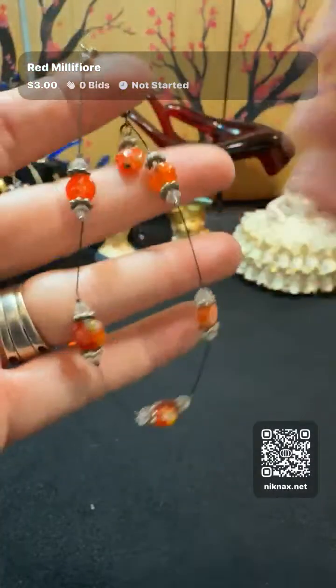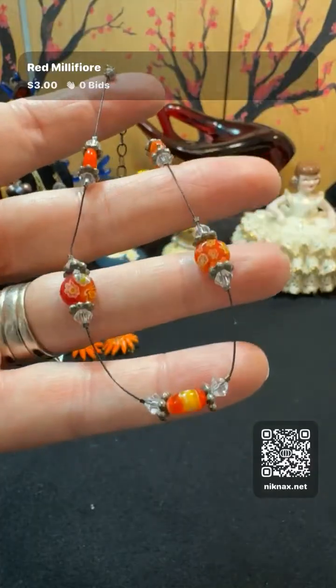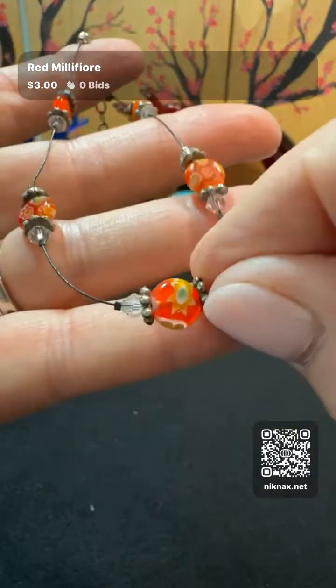Okay. No worries if you're still not interested at that length. I'm still going to run it, but there's no pressure to buy. But it is a pretty Millefiori glass bead.